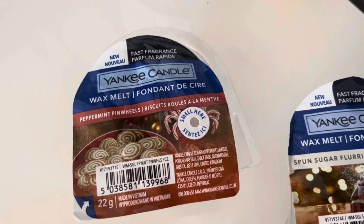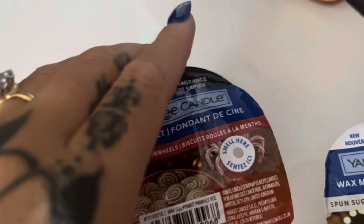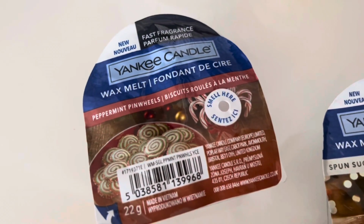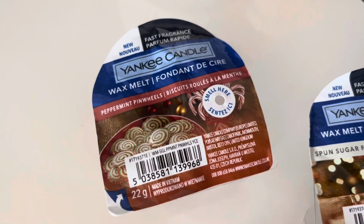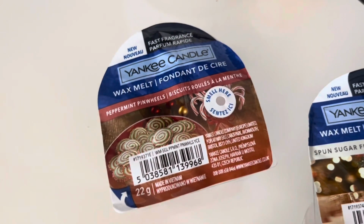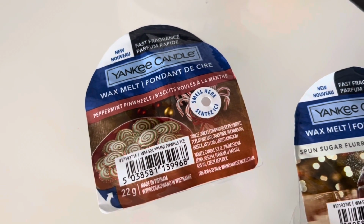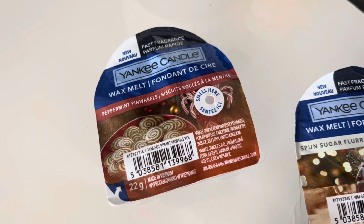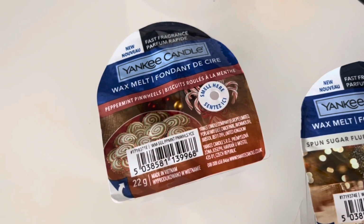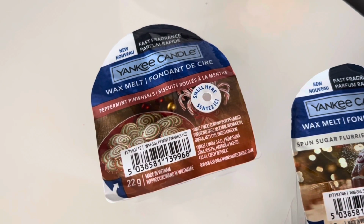So I'll go on to Peppermint Pinwheels now. Red wax, not too dark, and you can see you've got the Peppermint Pinwheel picture there as well. So let me just have a look at the fragrance notes for this one. We've got top notes of sparkling peppermint with melted butter and sea salt, mid notes of kettle corn, crushed candy cane and winter mint, with base notes of whipped vanilla, dark chocolate and frosted spearmint.